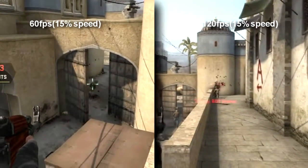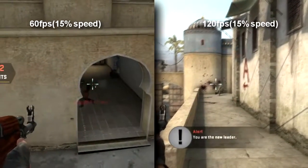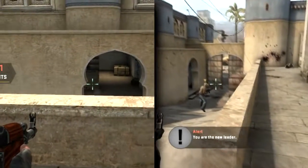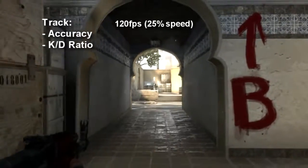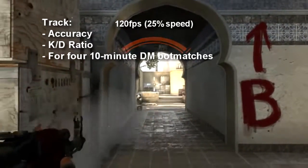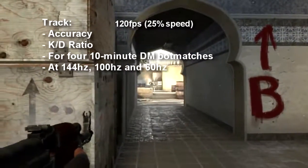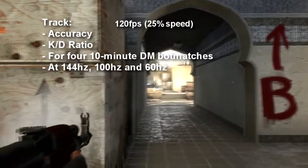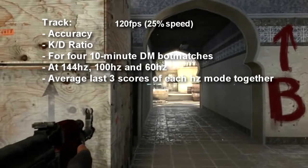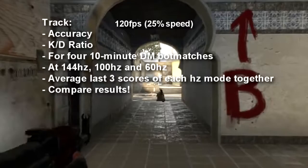Sure enough, within day one of having this monitor, I felt like my accuracy and headshot ratio in Counter-Strike increased significantly. So I decided to put my money where my mouth is and test myself. I recorded my accuracy and my kill-death ratio for 4 10-minute rounds of Counter-Strike GO against expert-level bots using only the AK. I switched the monitor's refresh rate to 144, 100, and finally 60 Hz to measure the difference in my performance with each mode, and average the last 3 rounds together, because the first one would count as the warm-up. And the results really surprised me.